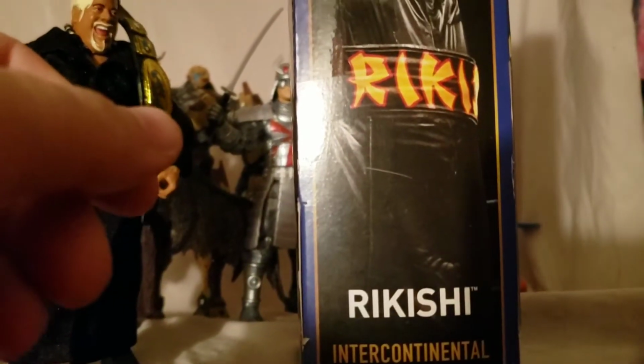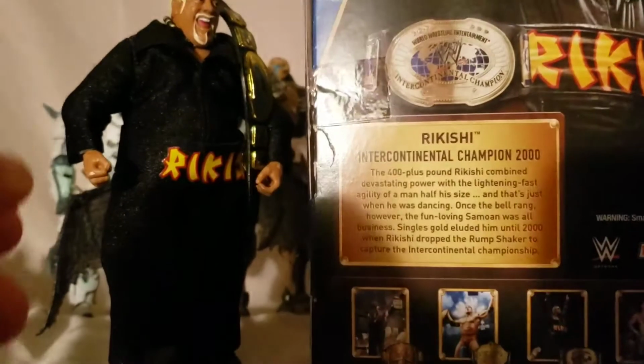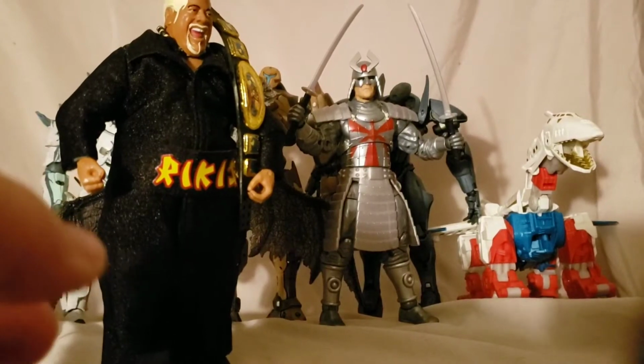See Rikishi, Intercontinental Champion 2000, Hall of Champions. Of course, you got Rikishi on the side, and then on the back, so you can see the other figures available. I got Rikishi, and that's it. I only got the Rikishi out of this series. You can see that's the back of the box. Looks pretty decent. Can you get rid of that for me? Thank you.